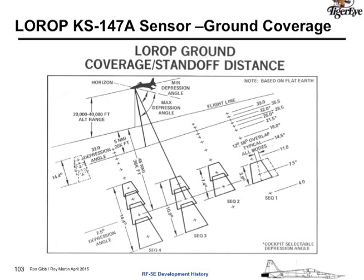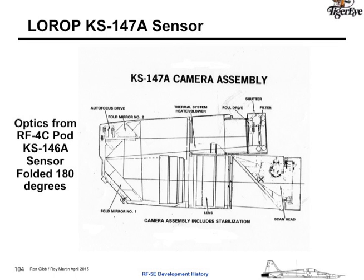The LOROP could look left or right, selected by the pilot, and 3 different scan modes, depending on how much area you wanted to cover. The long telescope from the 146 was bent 180 degrees. There's 2 reflecting mirrors in the front end of it that reflect at 45 degrees. And the lens on this camera, just the glass, was 260 pounds, and it was probably the highest resolution lens that ever went through Wright-Patterson. So it was an extremely good system.